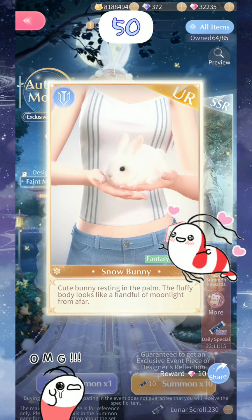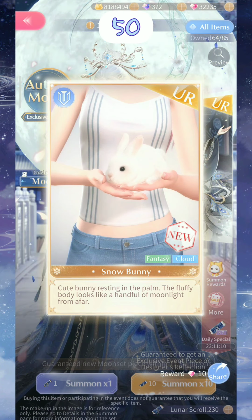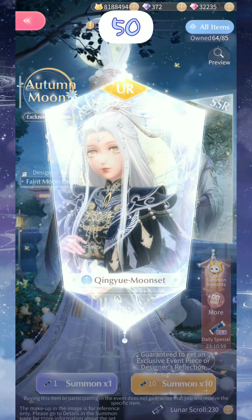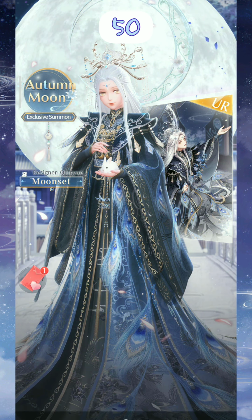The bunny! Yes. Gosh, wow. Okay, this is lucky, and I'll accept this. It's so cute! It's so adorable! Oh my god, I really want it. I just want to hold it, for real. I don't know how they made it look so fluffy.